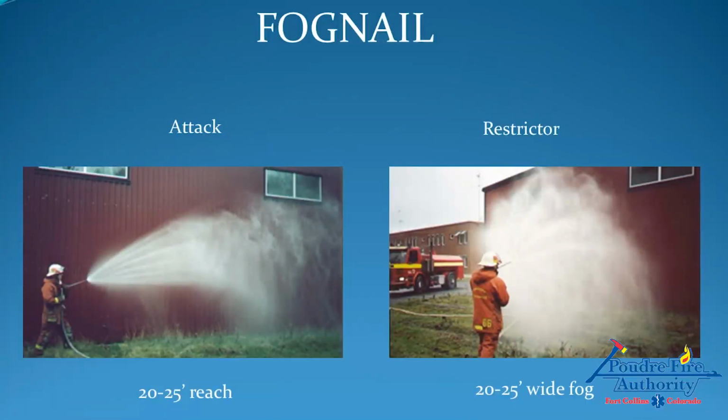You will be receiving two Fognails, an attack and a restrictor Fognail. The attack pattern is similar to a 30-degree fog pattern, and the restrictor has a fan-type pattern, similar to some of the old piercing nozzles. Each has a total distance of 20 to 25 feet, so understanding these patterns is important for deciding which one to use.